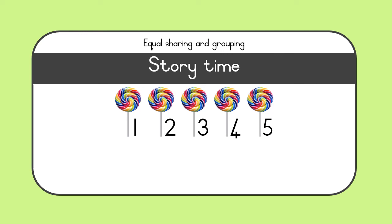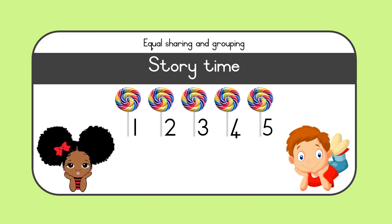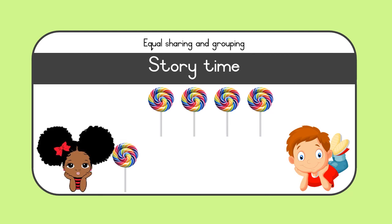Yes. Now I want you to meet 2 friends of mine, Vanessa and Ben. We now have to take these lollipops and share them equally so that our friends have the same amount of lollipops. Let's start sharing. I give Vanessa one lollipop. I give Ben one lollipop. So each one now has one lollipop and I am left with 3 lollipops.